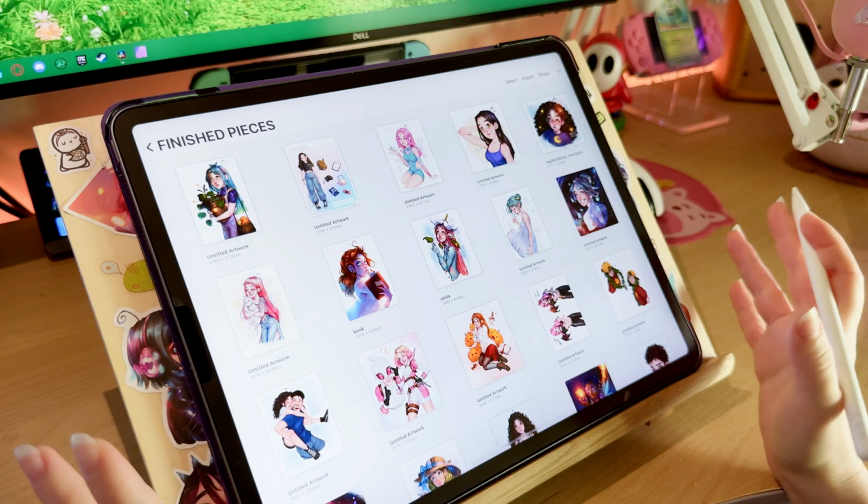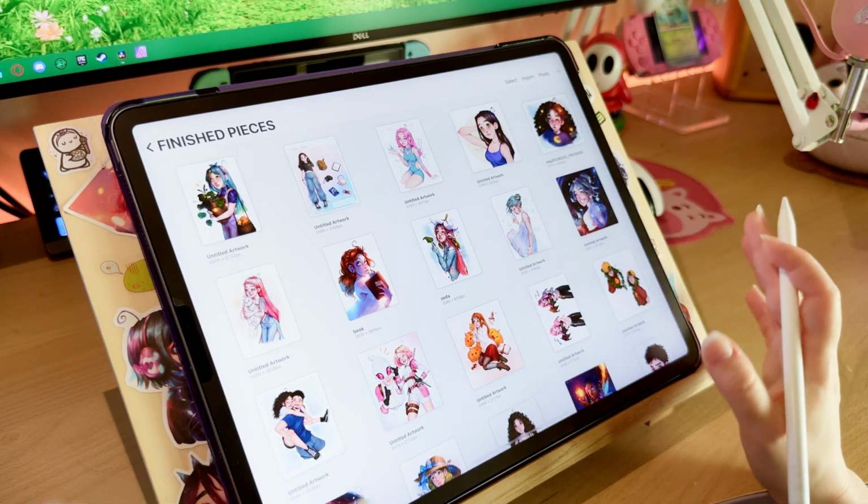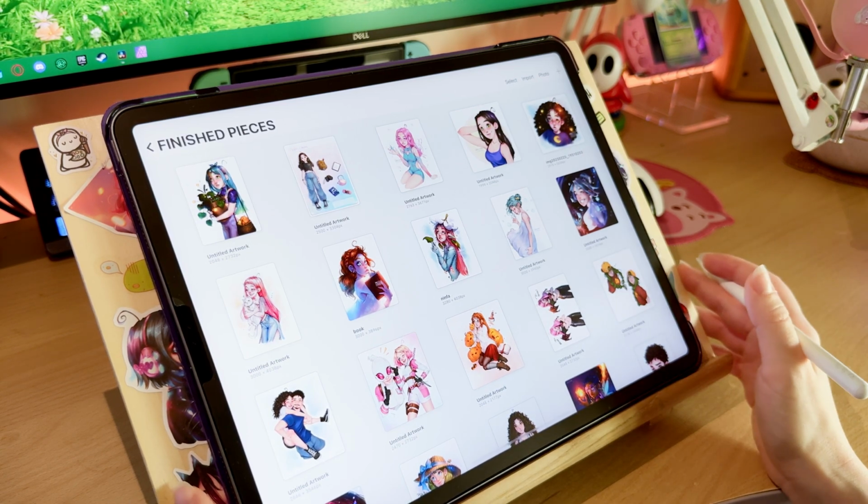So I'm gonna select all the pieces I choose now and I'm gonna import them into my PC, create a nice organized folder, and then I'll start working on it.